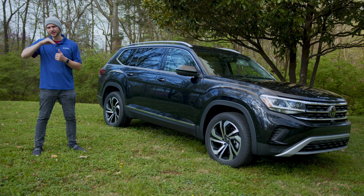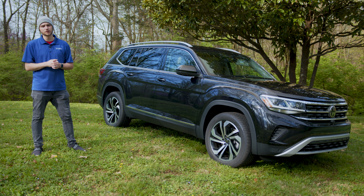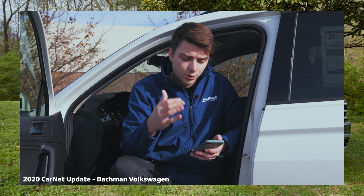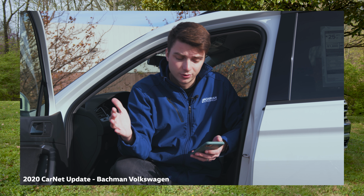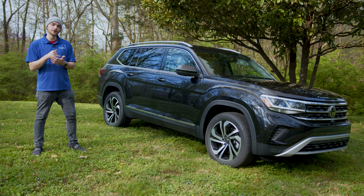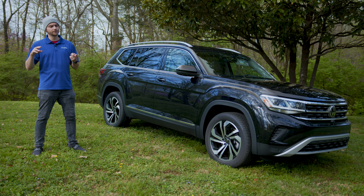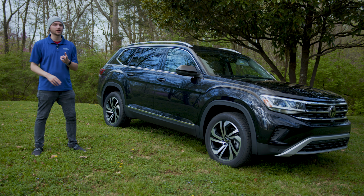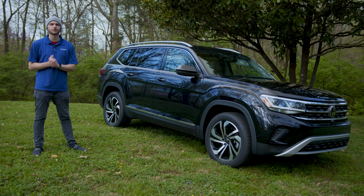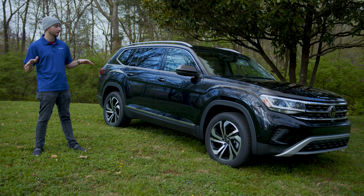So instead of covering everything that's new all at once, I'm going to point it out as we go. But one thing that is worth mentioning is the new Volkswagen CarNet app. And I made an entire video about this. Check the card above. That'll give you a full breakdown of it. But basically, it is now free for the first, I think, 3 years. You get remote start for free. You get a virtual key fob for free. You can locate your car on a map for free. All kinds of good stuff, and it's available here on the 2021. So that is huge. Check the video above and you can get a full breakdown of that.